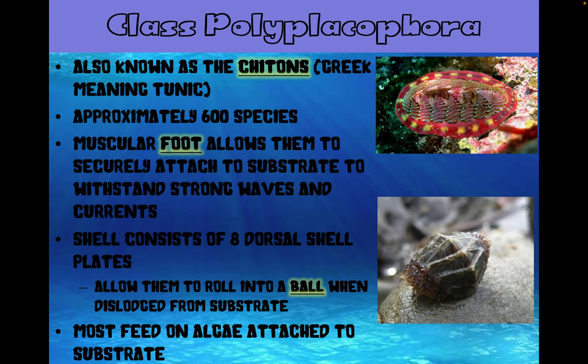These guys live in areas where there's a lot of waves, and they don't want to get knocked off their habitats where they're able to sit there and eat. So they have to have that ability. Like I mentioned, the shell consists of those eight dorsal shell plates, which allows them to roll into a ball like this, think kind of like a roly-poly or a pill bug. Most feed on algae on rocks and other surfaces. So they kind of live right on the edge of the ocean where the constant water is going to be causing algae to form on those rocky surfaces.